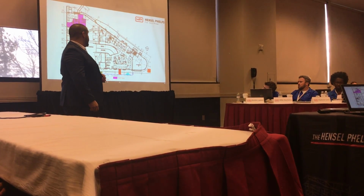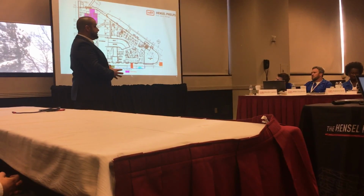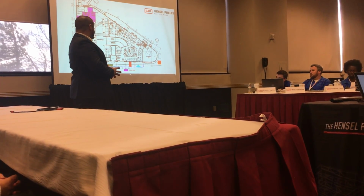Our muster point is going to be at the southernmost point of the building by the restaurant. We're going to have our man and material hoist set up in between grid lines 6 and 7.